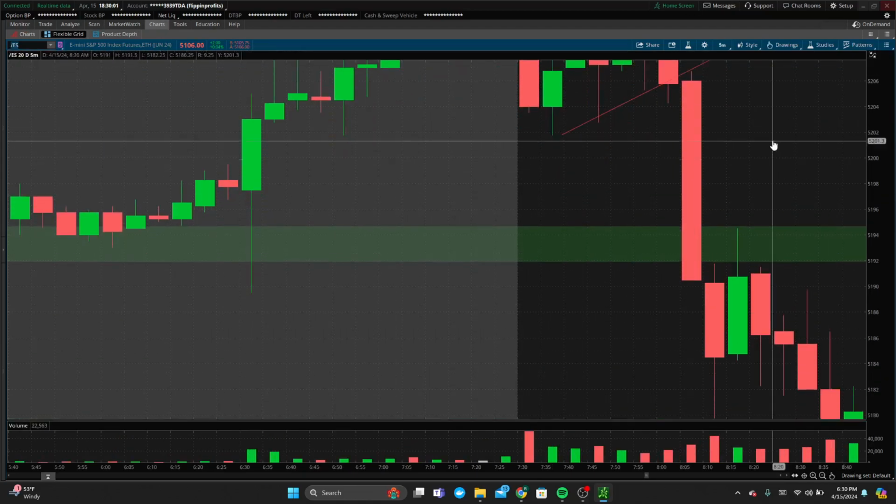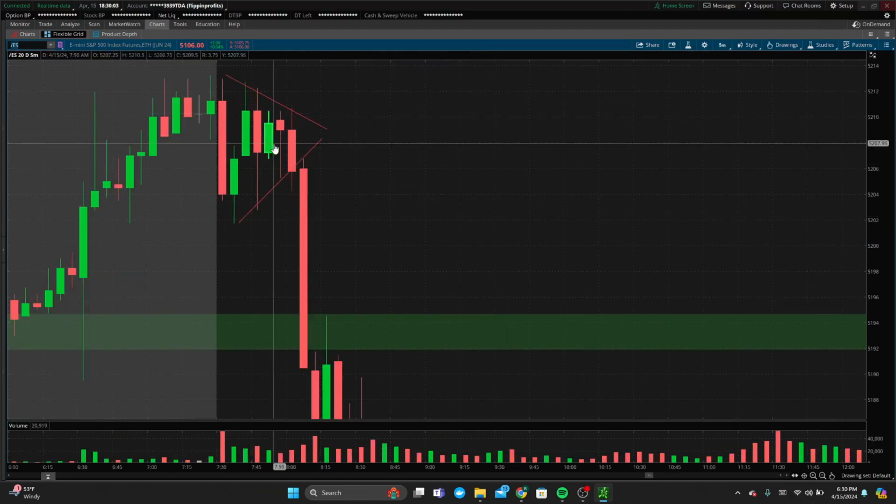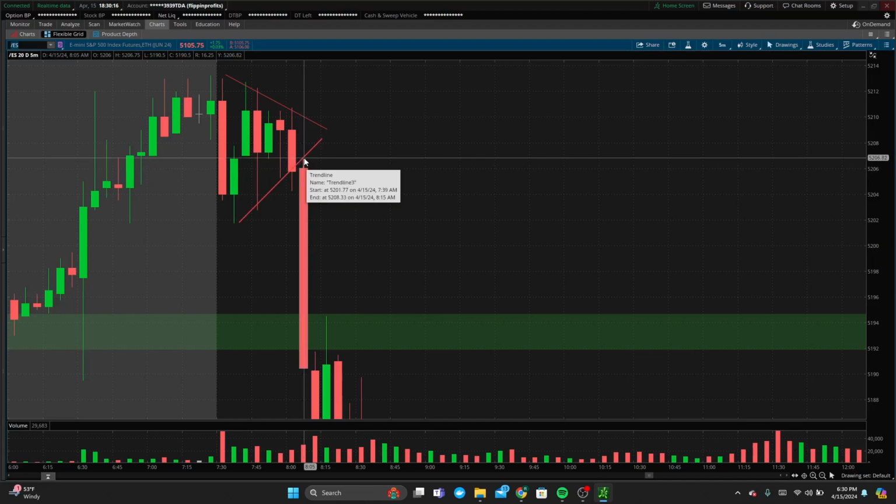But what I was watching is ES was forming kind of this consolidation, right? We had this trend line to the bottom, trend line to the top, and we were kind of bouncing around within this area. When we broke out of this on the 5-minute, we came up and retested. I entered 3 contracts on MES. That's bigger than what I normally trade. I normally trade 1 to 2 contracts.